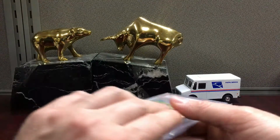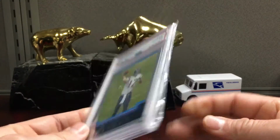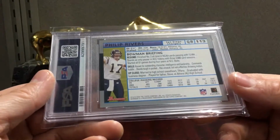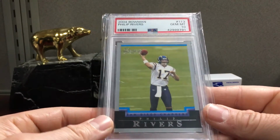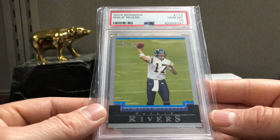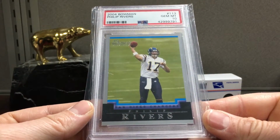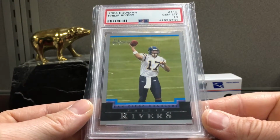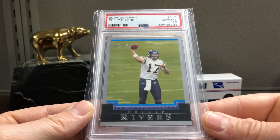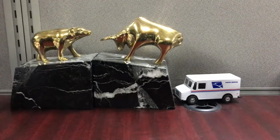Because you're paying that premium, you want to be proud of your card and not have a 10 that just looks like a 9 or 8. Here's a Rivers Bowman. I have a lot of respect for this set because I buy them raw all the time and I don't ever find one that's in perfect condition really. I've probably found one or two, but the odds are you're going to have to buy a 7 or 8 the majority of the time when you buy these raw. So just to get a 10 for 30, 35 bucks, stash it. Call it a day on that one.